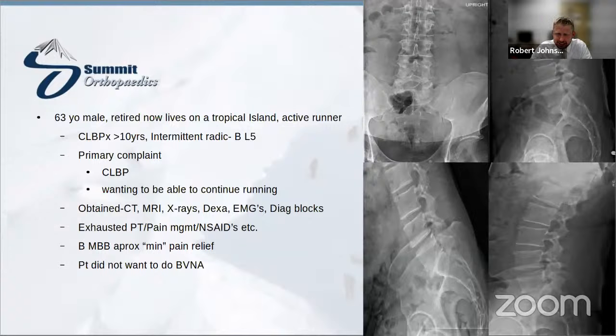Yeah, this next case is once again kind of, I don't think of it as a failure, but a super nice gentleman, 63-year-old male, retired, lives on a nice, beautiful island, but super active, retired young, wants to keep running, wants to keep active. Same thing, chronic back pain, intermittent radiculopathy, but his primary complaint is chronic back pain and wanting to be able to continue to be active.